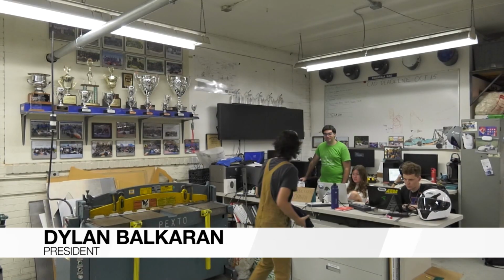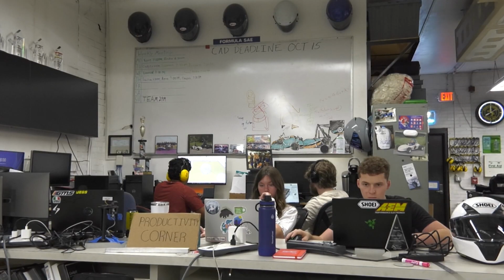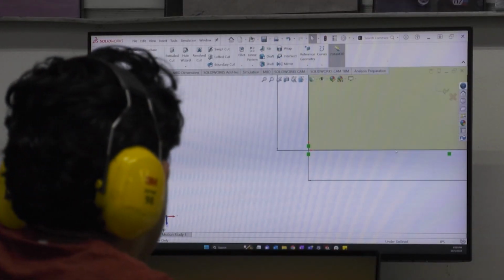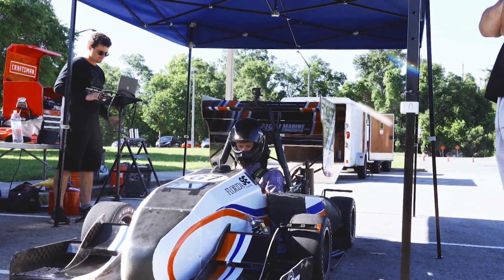So I would say the mission of Gator Motorsports essentially is to build and teach young engineers how to problem solve firstly, meet deadlines, go through the whole entire design, manufacturing process, and actually testing process as well. That is very analogous to industry.